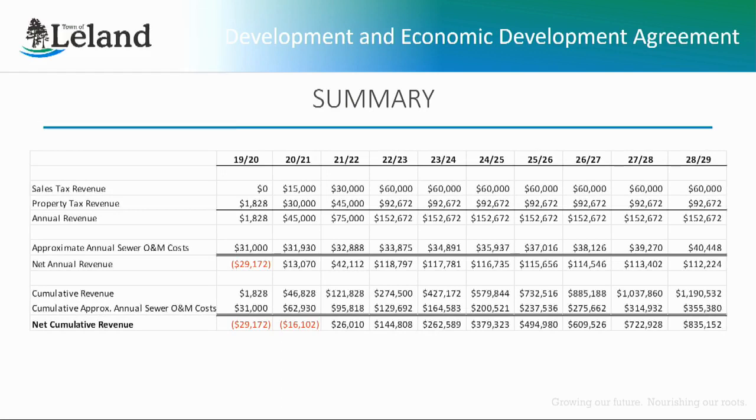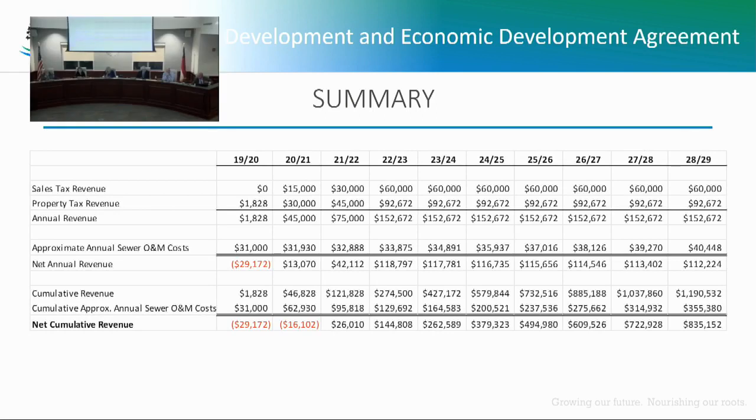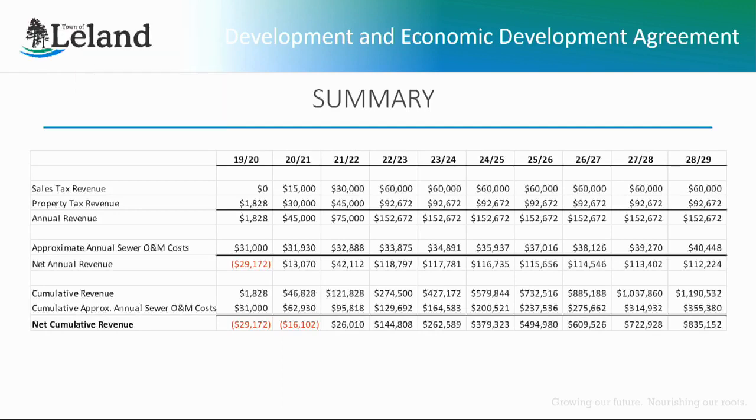I believe the decrease that you're referring to is indexed to, as these improvements age, the cost to maintain them rises slightly. Is that what you were asking about? Yes. So as the annual maintenance costs go up, the revenue is going to go down. Yeah. The farther you get away from construction, the more it costs to maintain. So that number goes up, and that would explain the decrease correspondingly to the net annual revenue.